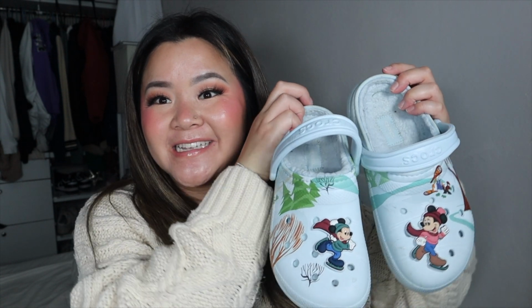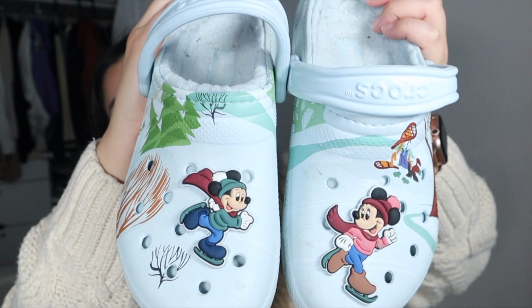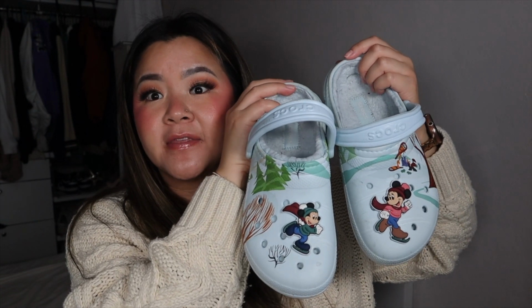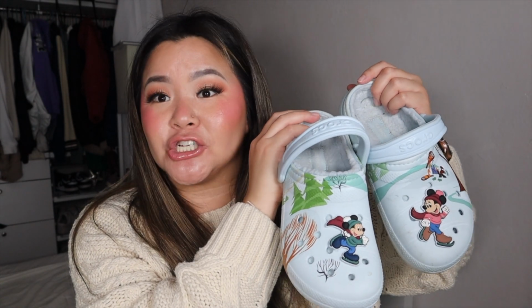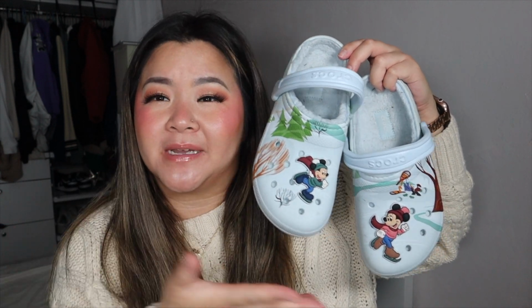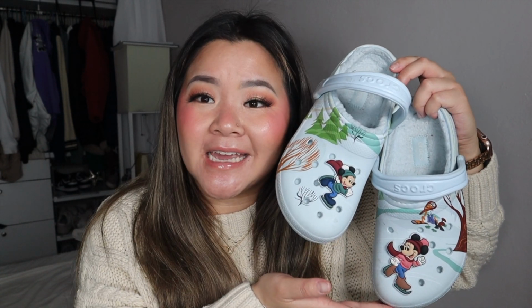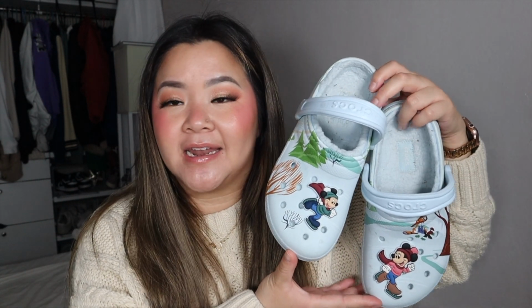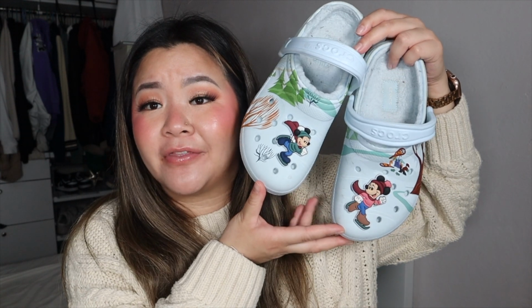I have a few shoes that I want to share with you guys. The first are these pair of Crocs, and I just think these are so cute. They have Mickey and Minnie on them, and it's a really pretty snow scene, and this is from the recent Homestead collection that they did on Shop Disney, and I honestly think that the Homestead collection is one of my favorite collections ever because it's just so cute. Like, I don't know why, but I love winter Disney things like Mickey and Minnie skiing or ice skating. I just think that's so cute. So I've been wearing these a lot, and they're just really comfortable and cozy, and they're just so cute, so we love.